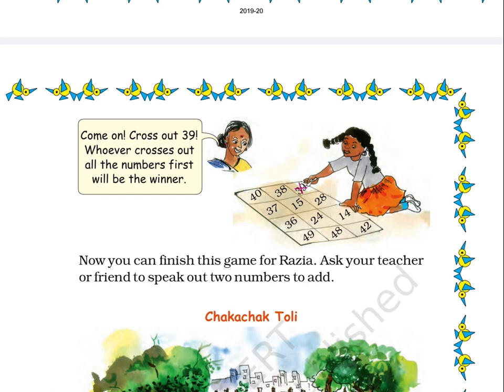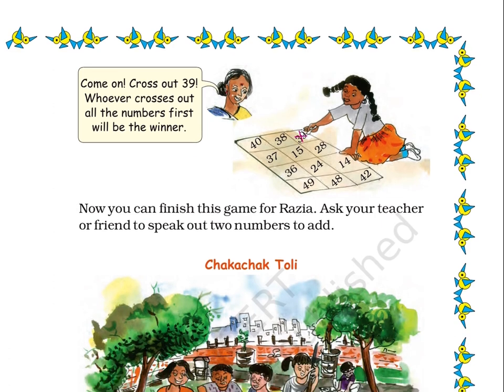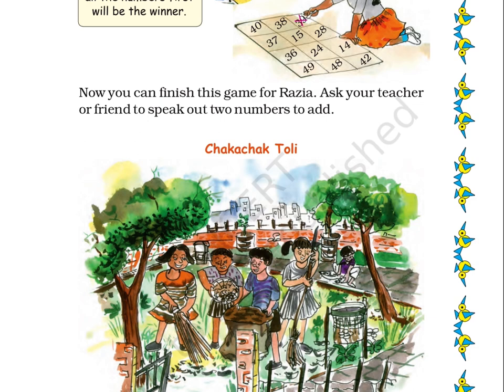In picture 1, teacher is saying, come on, cross out 39. Whoever crosses out all the numbers first will be the winner. Picture 2 shows the girl crossing number 39 on the game board. Below this picture is written, now you can finish this game for Razia. Ask your teacher or friend to speak out 2 numbers to add.